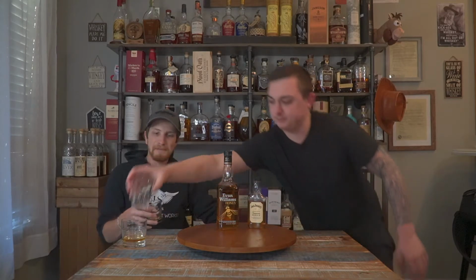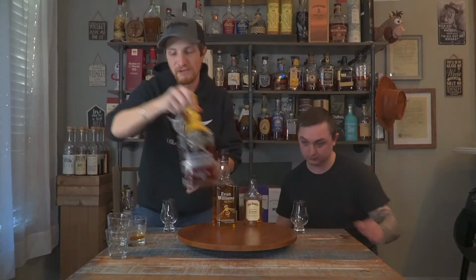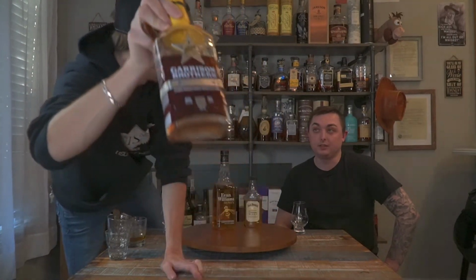All right, fresh glasses. I'm just going to bring it out. It's Garrison Brothers Honeydew Honey Bourbon. If you're in Jersey, this is not a very easy product to locate. You got one of 2 bottles in the store you were at, right?